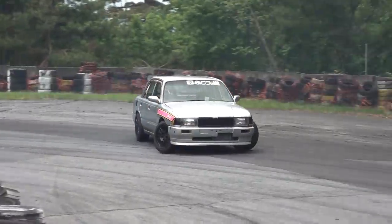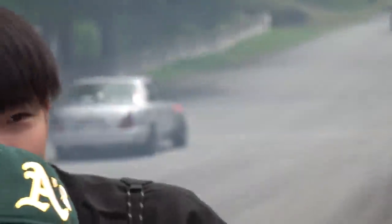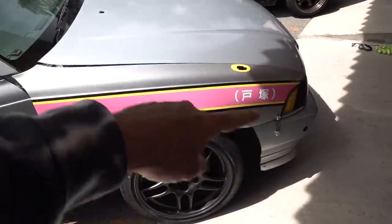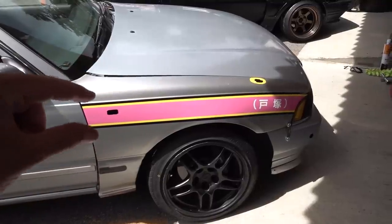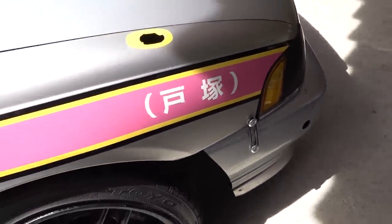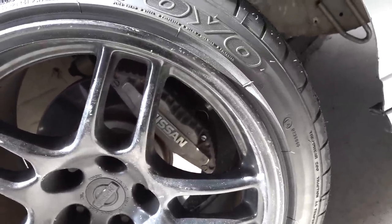There's one car I want to have a look at. It's a Crew, a Nissan Crew, which is sort of the Nissan version of the Crown Comfort, like the taxi. Even the front guard. So this is a front guard off an actual taxi. I think it's a countryside one, Totska. Like Totska taxi. The same wheels as me, the GTR wheels, and Silvia brakes.